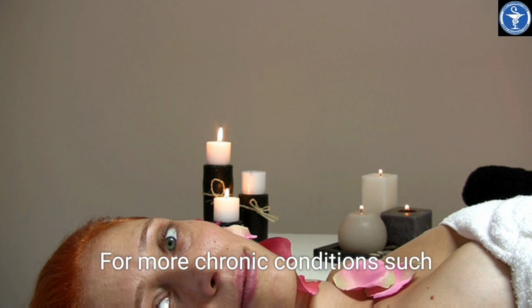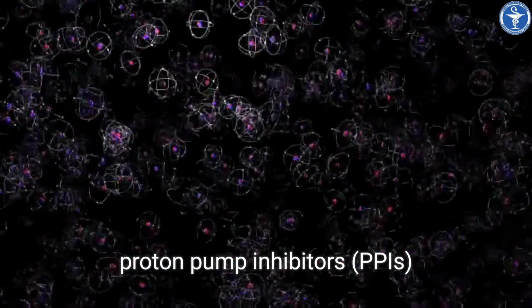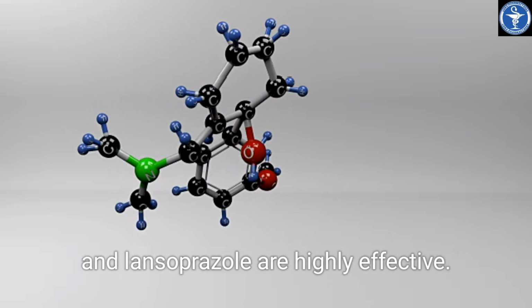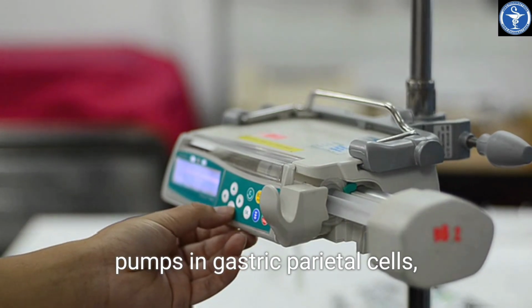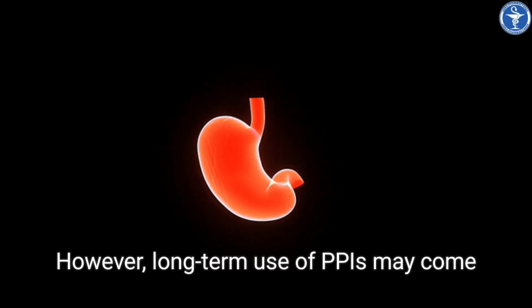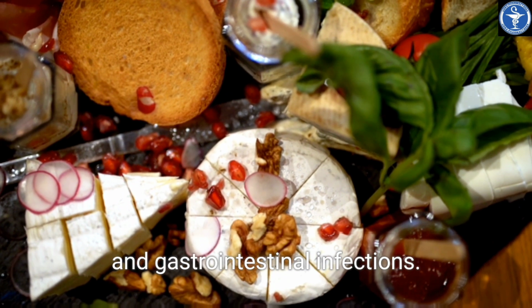For more chronic conditions such as GERD, peptic ulcers, or Zollinger-Ellison syndrome, proton pump inhibitors, PPIs, like omeprazole, esomeprazole, and lansoprazole are highly effective. These powerful agents inhibit the proton pumps in gastric parietal cells, significantly reducing stomach acid production. However, long-term use of PPIs may come with certain risks, such as nutrient deficiencies and gastrointestinal infections.